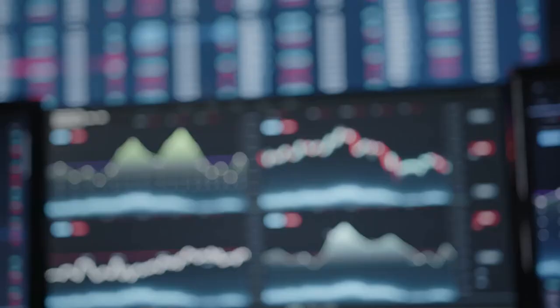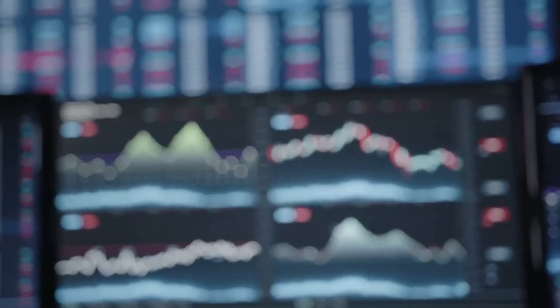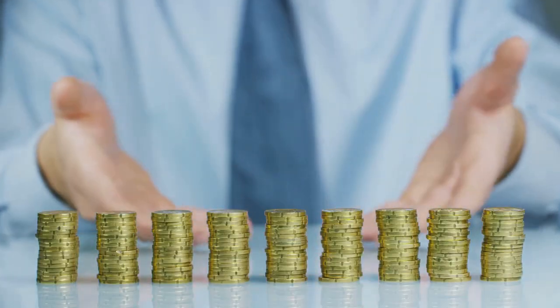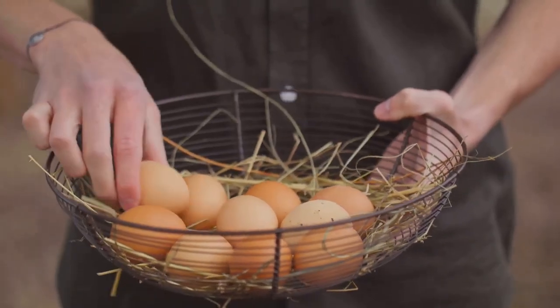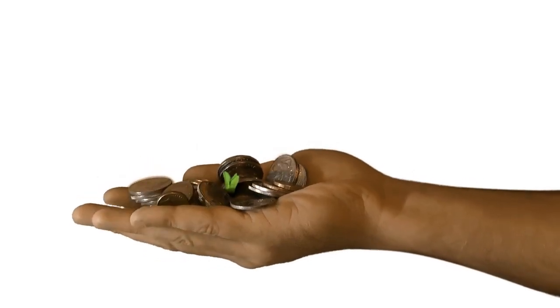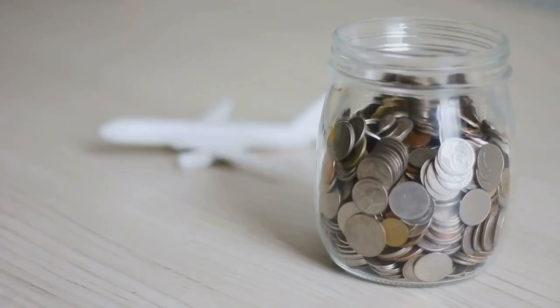So there you have it, 5 smart ways to invest $10,000 and start building real wealth. Remember, the key here is diversification. Don't put all your eggs in one basket. Spread your risk, explore different options, and find what aligns best with your financial goals and risk tolerance. Remember, the key to successful investing is diversification and patience. Start small, stay informed, and watch your money grow.